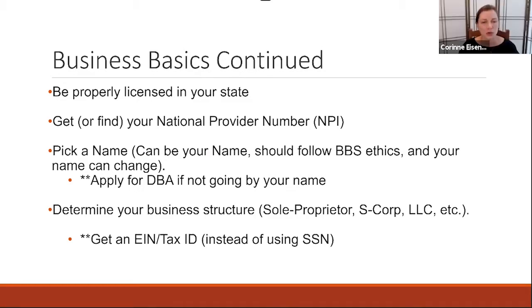Going back to what I said in the last slide, this can change too. Currently, I'm using my name as my practice, and so I don't need to file a DBA, doing business as. I am also a sole proprietor at this point, but there might be a time when I open a group practice or want to work under a group practice name.